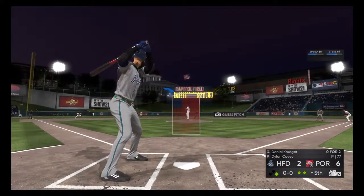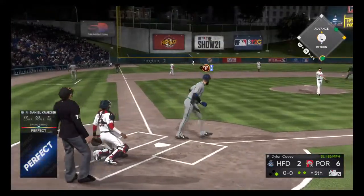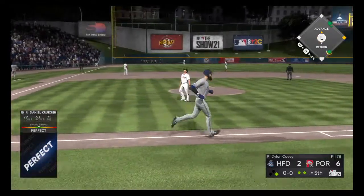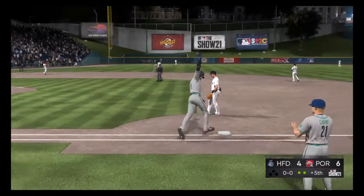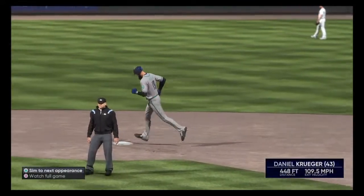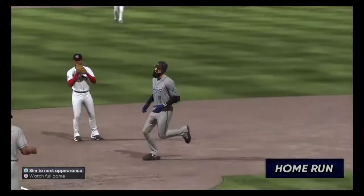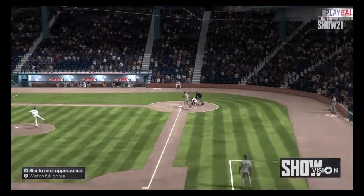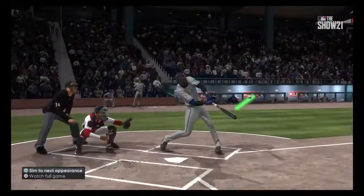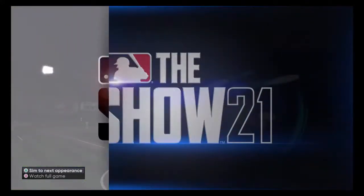So stepping in is Daniel Kruger, the first baseman, from the stretch. Kruger. Here's a swing, and oh man, way out of here. It's a two-run shot to straightaway left. Number 43 on the year for him. And they cut the gap here. It's now 6-4. I guess the pitchers haven't been talking.